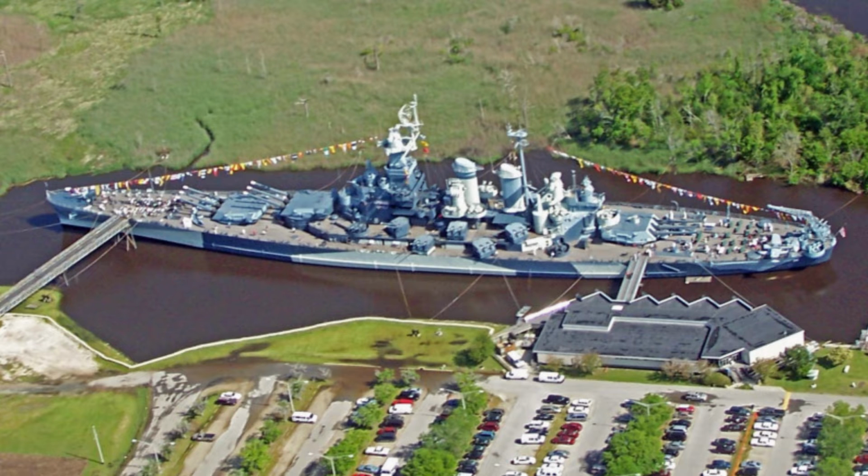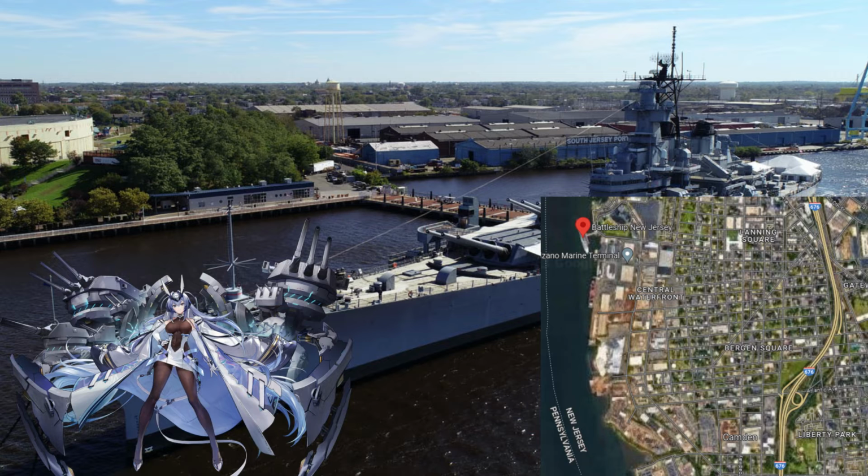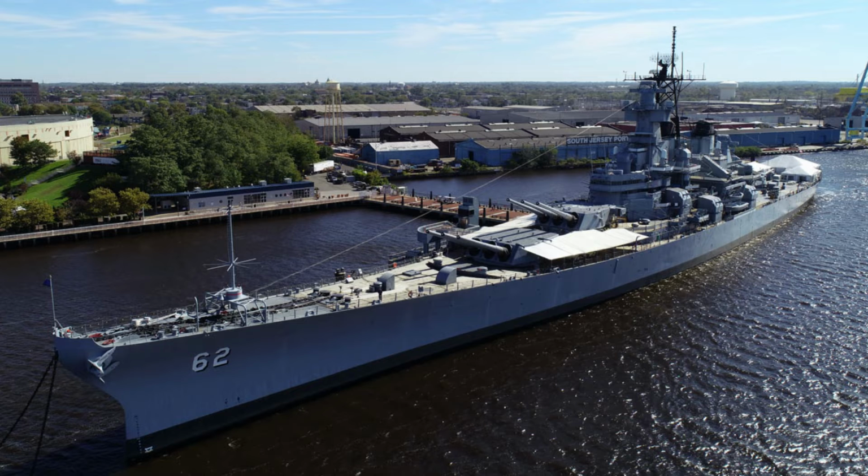Speaking of battleship museums, it's everyone's favourite Black Dragon, New Jersey, located in Camden, New Jersey. It's the Battleship New Jersey Museum and Memorial. As a quick heads up, if anyone watching is planning to pay her a visit, New Jersey is scheduled to enter dry dock in the near future for a little TLC, so it may be best to make the trip sooner rather than later, or at least do that extra bit of research to see if she's even around.